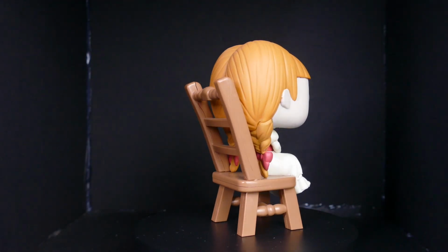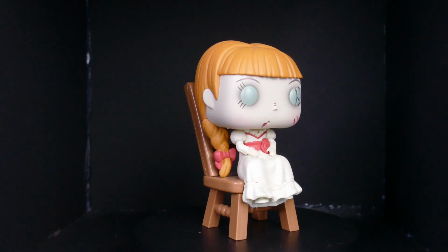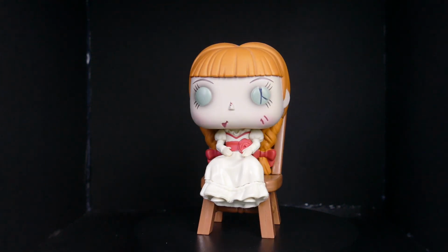And the sixth one's gonna be Annabelle. Just how awesome is this? I put her in a chair, and Funko also did a great job on this. So awesome. The crack in the eyes, and I've seen the movie. It's really scary. I thought I gotta get her. She also looks terrifying, really. It's just because it's a toy that you're not scared, right? And yeah, that's the sixth one.